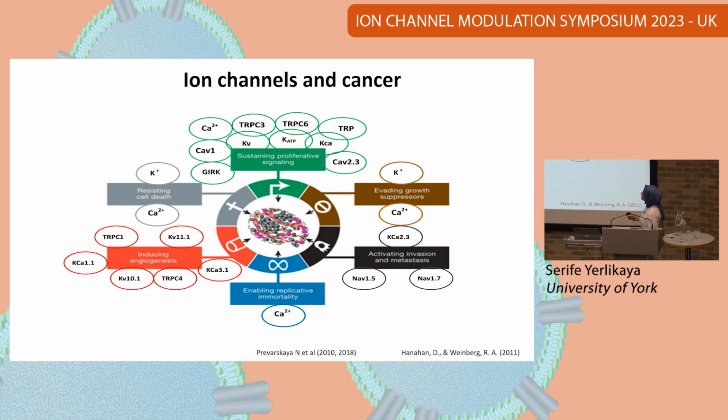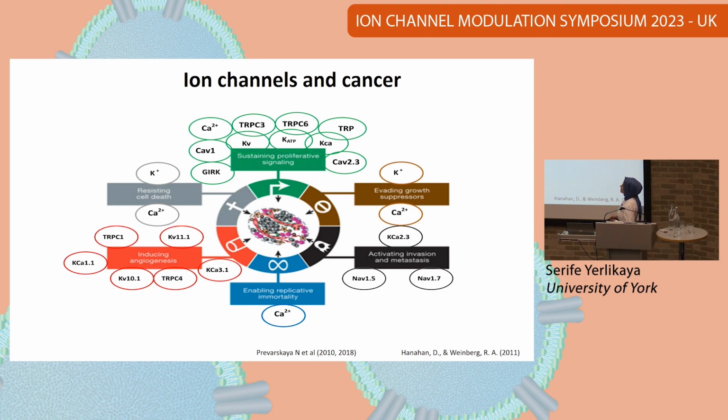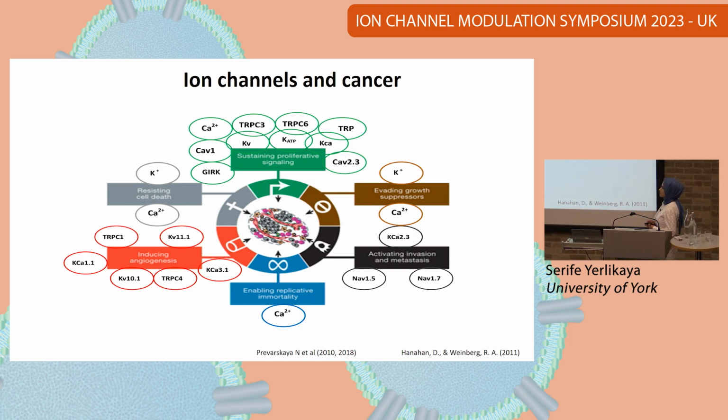And as you can see here, calcium and potassium channels are the most well-known types since they are involved in self-sufficiency in growth signaling, increasing the proliferative ability of cancer cells through mitogenic activity. Also, calcium signaling is important for determining the ultimate effect on telomerase activity, providing limitless replicative potential for cancer cells. Calcium signaling can also contribute to the formation of new blood vessels, stimulating endothelial cells to release and produce angiogenic growth factors, inducing angiogenesis.